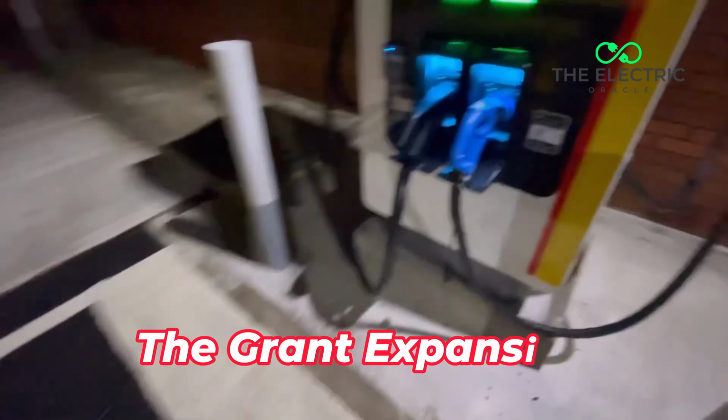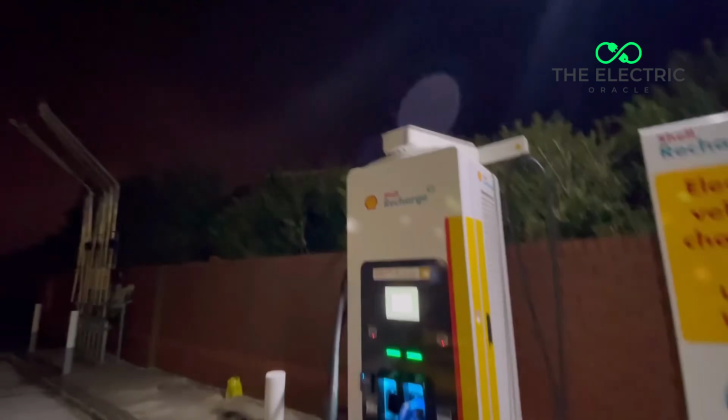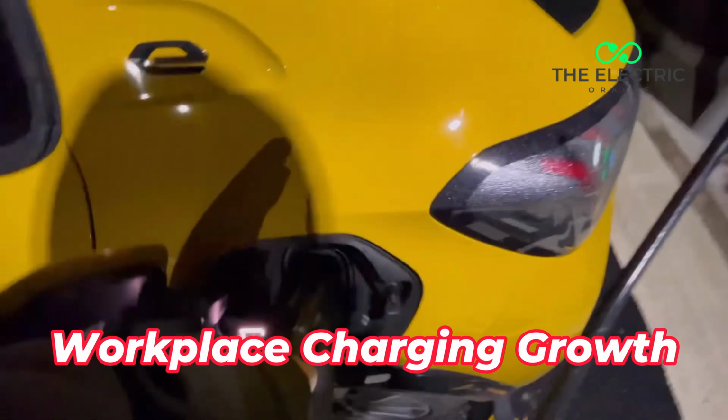Second, you've got the grant expansion. The government expanded EV grants to 13 models. You can now get £3,750 off a car up to £37,000. But the problem with this, there's only £650 million in the pot, and at the current rate this could run dry by Q1 2026.